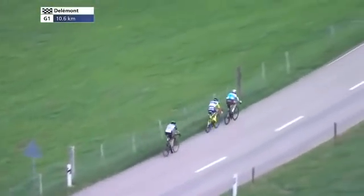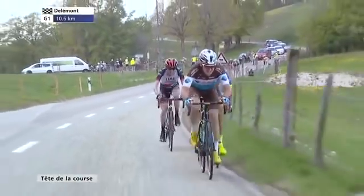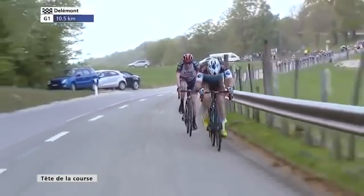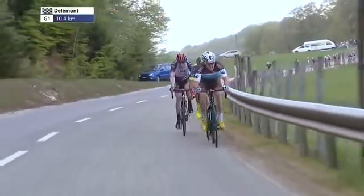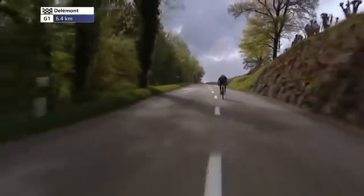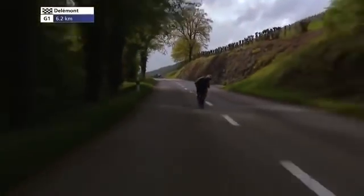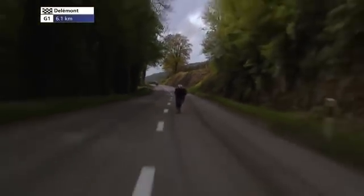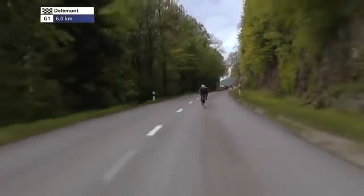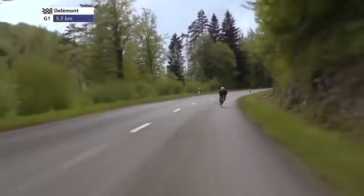The climbing is done for the day. 10.6 kilometers to go. Who can ride away here? And crucially, the situation we were looking at a minute ago, is Sonny Colbrelli still in the mix? Look at this. Goujar still out there, still pedaling for his life. One of the heavier riders who'll get a bit of an advantage here. Yep, and he's also got the camera motorbike that he's chasing. A little bit of an advantage, psychological certainly.